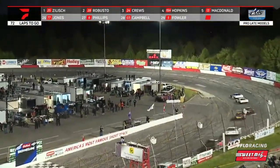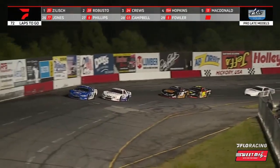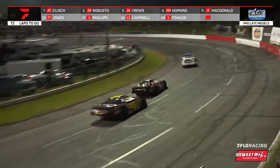Hopkins, as you mentioned, Blake, having a peek on Cruz for third spot. Robusto about a car length off of Zilish, your leader. That battle for the lead is intense. Battle for third is intense. This is some good racing.